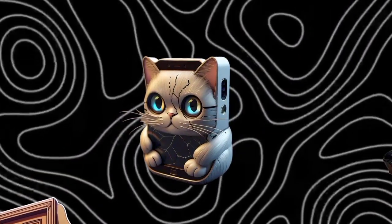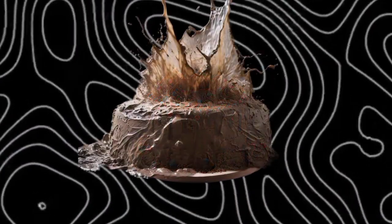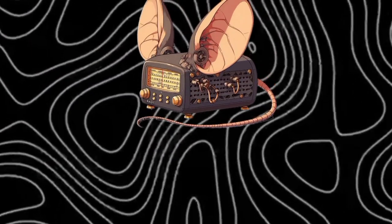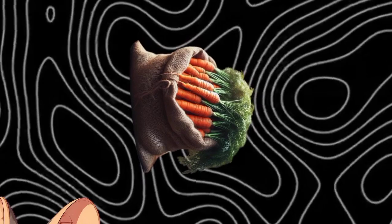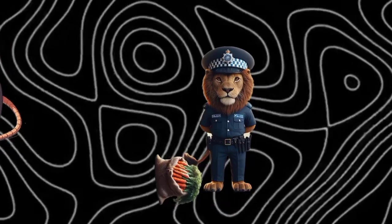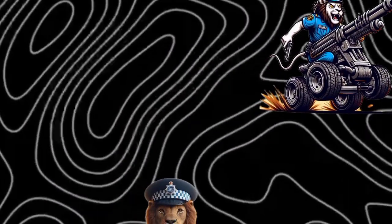It slams shut on a cat-shaped phone, shattering its screen. The phone's shattering screen collides with a nearby mud cake, causing it to explode. The explosion leaves a giant stiletto shoe covered in mud. The muddy shoe slips and kicks a nearby radio with rat ears, tuning it to a frantic frequency. The radio's frantic broadcast knocks over a basket of carrots, which roll onto a lion in a police uniform, tripping him. The lion, frustrated, leaps on a gun-shaped bicycle, paddling it away.